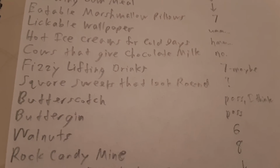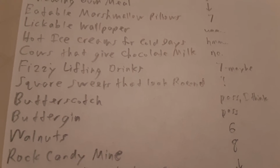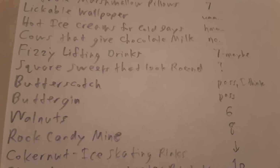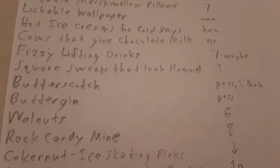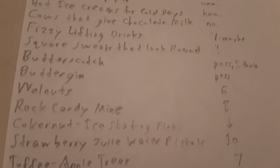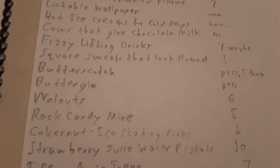It's just kind of funny, whimsical stuff. Cows that give chocolate milk. No. It sounds okay, but no, I don't think so. Fizzy lifting drinks. Yeah, just have one, though. Just one. Square sweets that look round.